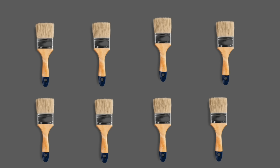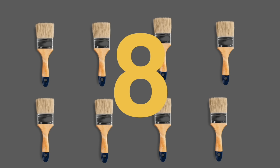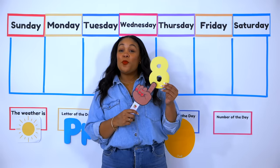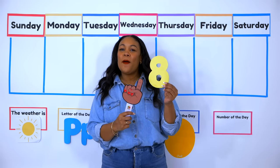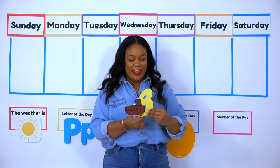Oh, look at that. Paintbrush. How many paintbrushes can you count? Let's count together. Here we go. 1, 2, 3, 4, 5, 6, 7, 8. How many paintbrushes? 8. There are 8 paintbrushes. Yay! Great counting, everyone. And now it's time to put number 8 on the board. Can you say it one more time? 8. You did it. Here we go.